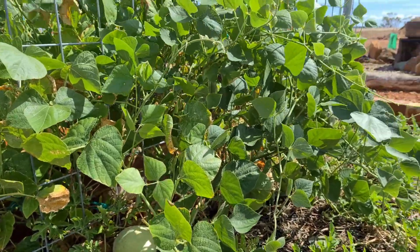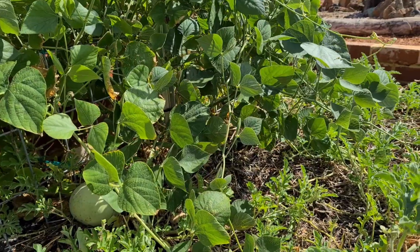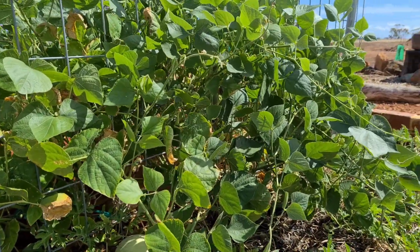This plant here on the trellis is actually some beans that I planted at the start of the season. They're called Bean Lab Lab, and I have not seen any beans yet. Will it ever produce? I don't know. It's been months and months and months.